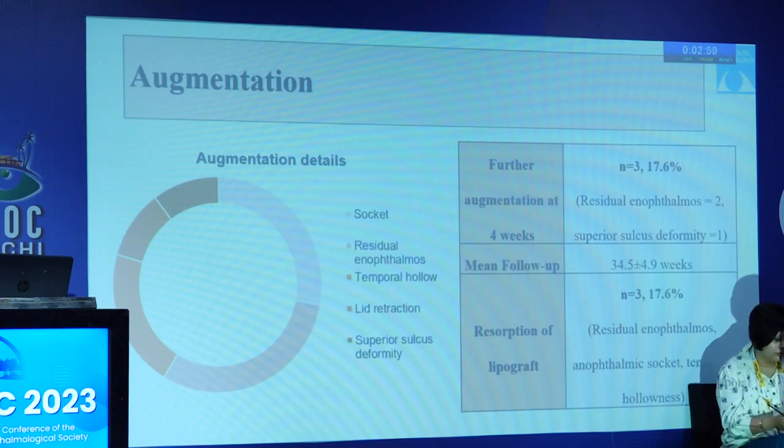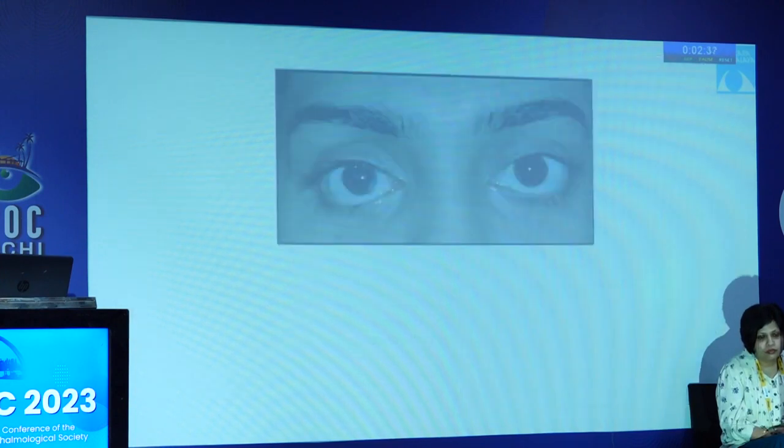Now, out of these 3 patients, one required repeat AFG harvesting. One patient had a contracted socket and had already undergone multiple procedures, so we repeated a dermis fat graft for that patient. And the temporal hollowness patient was a retinoblastoma patient post radiotherapy, so we assumed that could be the cause of this atrophy.